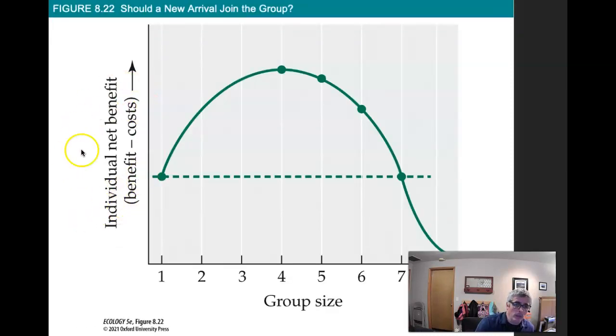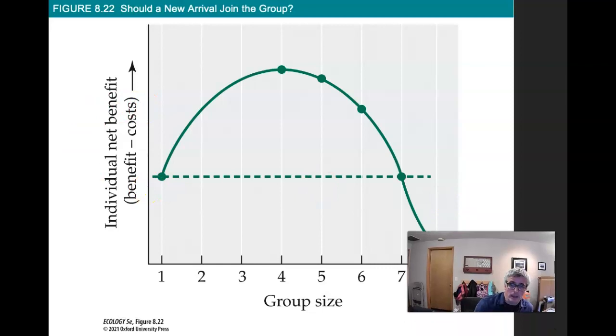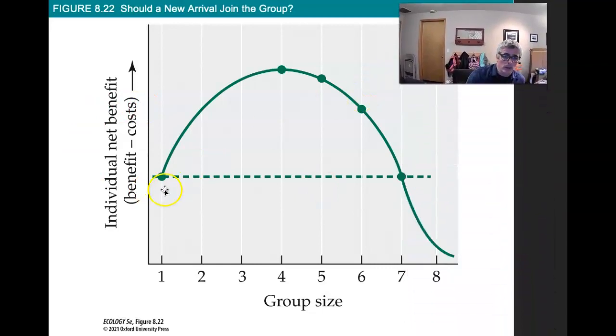So there's the individual benefit minus the costs. If we start with a group size of 1 and go up to a group size of 4, we're getting a fair amount of benefit from being in a group at a relatively low cost. We're still small and nimble enough that we're not really competing for food, but we're getting a lot of the benefits, such as many eyes looking out for predators, increased mating success, things like that. But as the group gets larger and larger, above 7, the costs will outweigh the benefits.